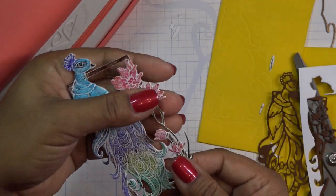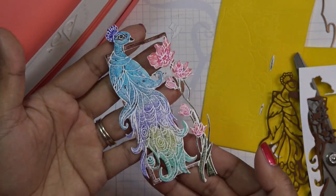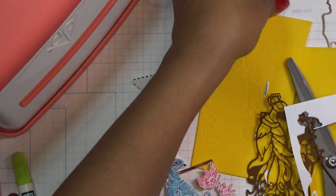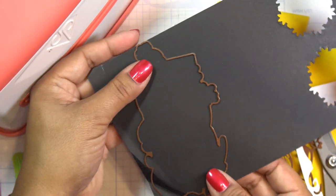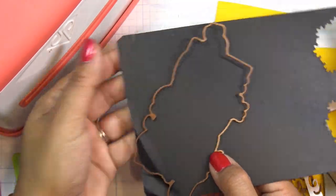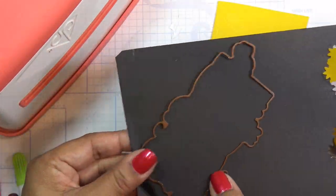There we go. Okay. And then now I'm just going to take the outer frame and run it through on this scrap of black paper. And I'm going to have a black frame to go behind our little image. So I will be right back.